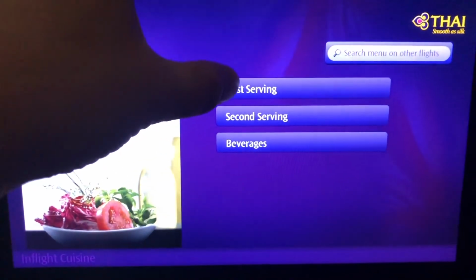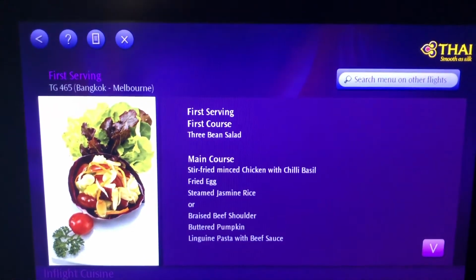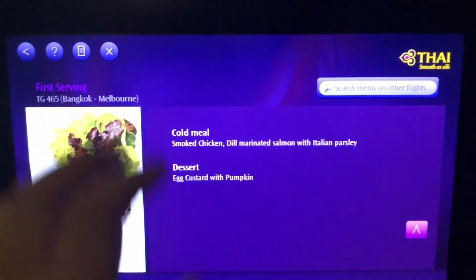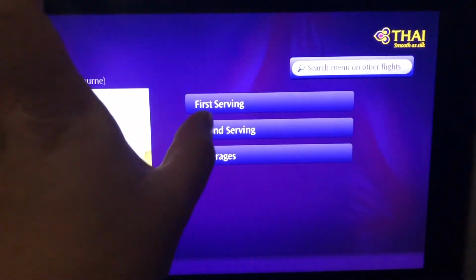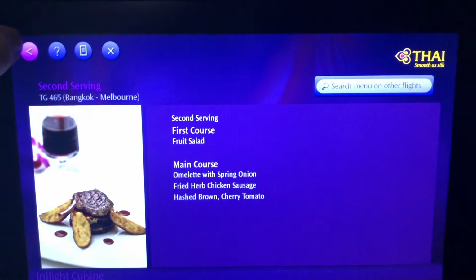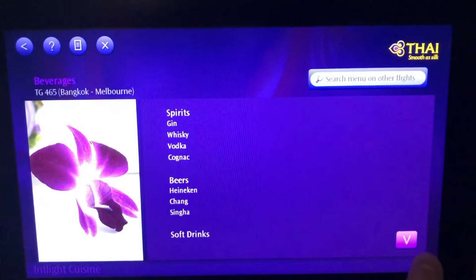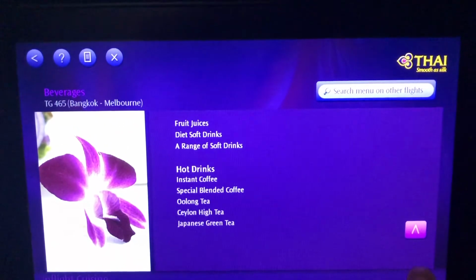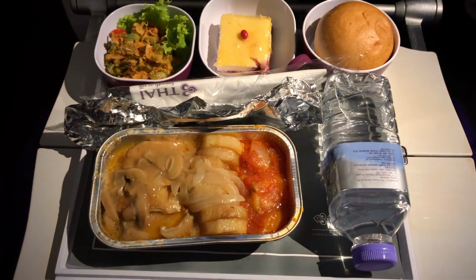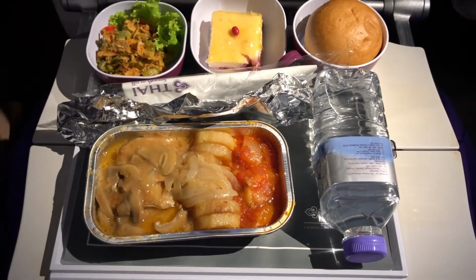No paper menu is provided, instead, you could access a menu in the in-flight entertainment system. Two meals will be provided for this flight from Bangkok to Melbourne. The menu looks great. My first meal comes with bean salad, braised beef shoulder, and pumpkin custard. The main isn't well presented, but everything tastes great.